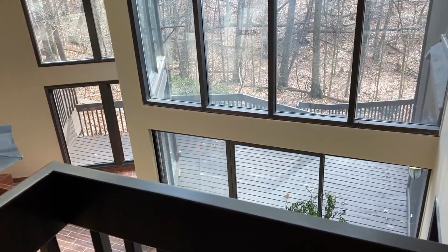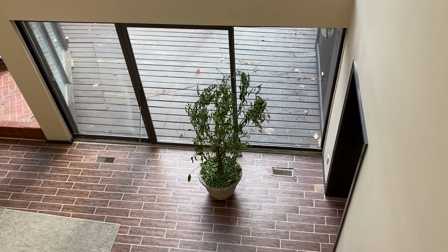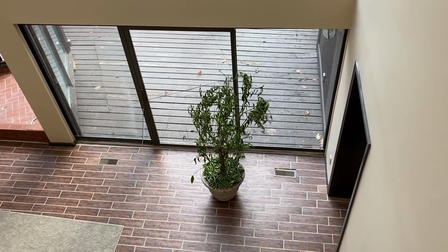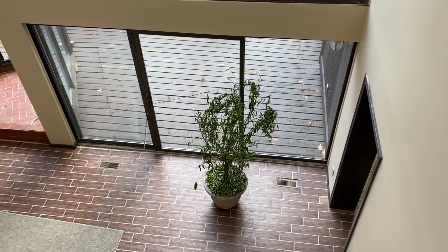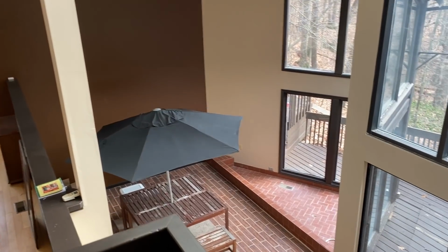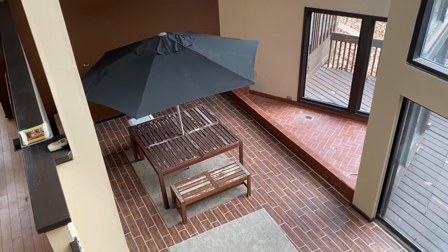We've got the deck right on the outside, and there's the sad little clementine tree that we moved from the old house. It may recover, it may die. I'm not sure. That was transplanted and then shocked from a cold temperature to a warm temperature, so we'll see what happens with that. And we actually, this atrium here has enough room for our patio furniture to stay inside during the winter months.